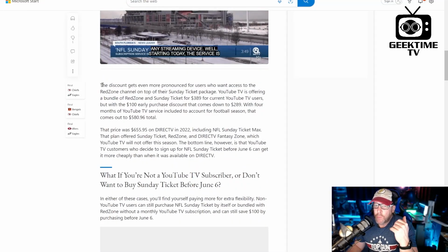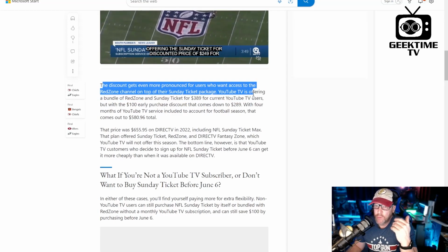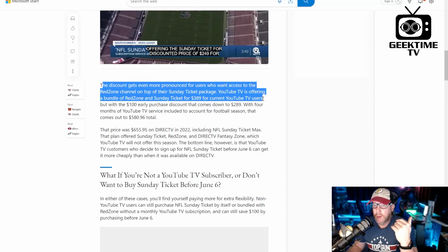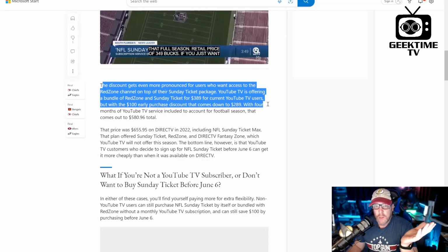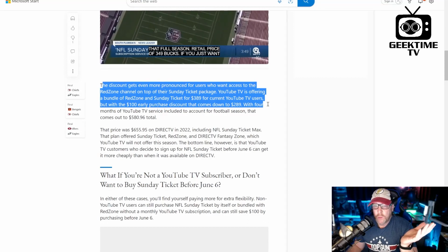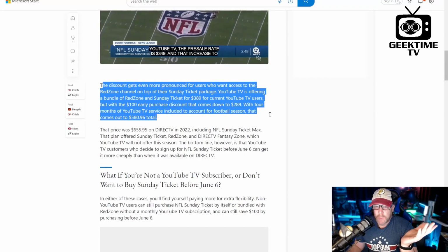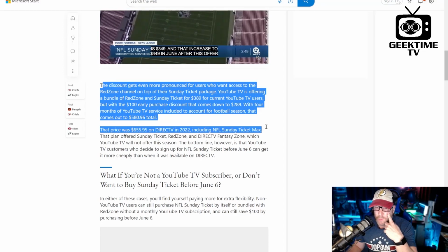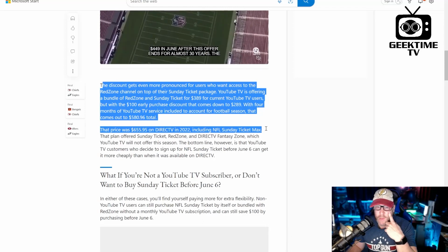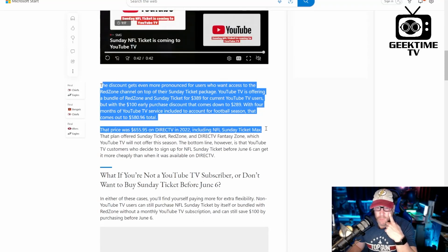This discount gets more pronounced for users who want access to the Red Zone channel. On top of their Sunday Ticket package, YouTube TV is offering a bundle of Red Zone and Sunday Ticket for $389 for current YouTube TV users. But the $100 early purchase discount comes down to $289. Comes out to $580.96 total. And that price on DirecTV last year, that same package, was $655.95. So there's where more of the savings come in.